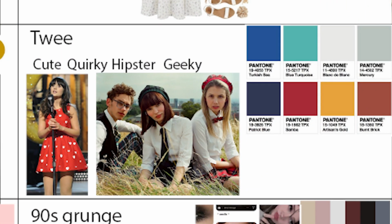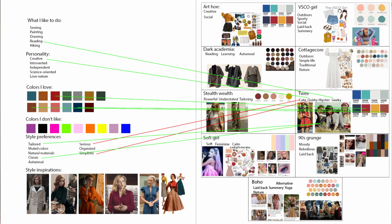The twee aesthetic also has some green lines, as you guys can see. They're more creative, reading-oriented, tailored, classical, and also some of the colors match. My more serious and muted side, however, doesn't fit this more cute and quirky style. So those are kind of big factors for me.